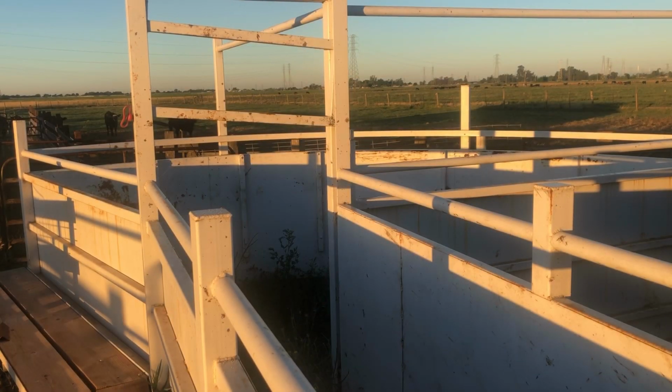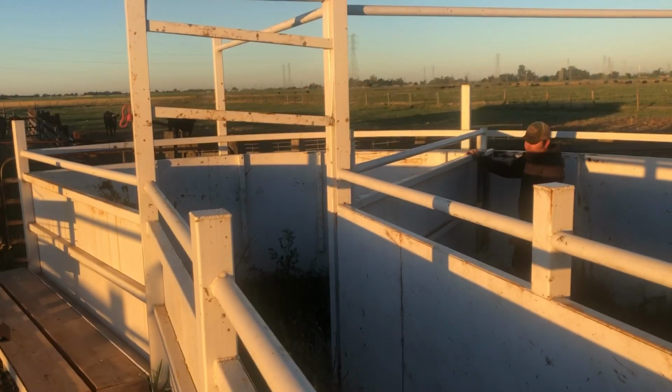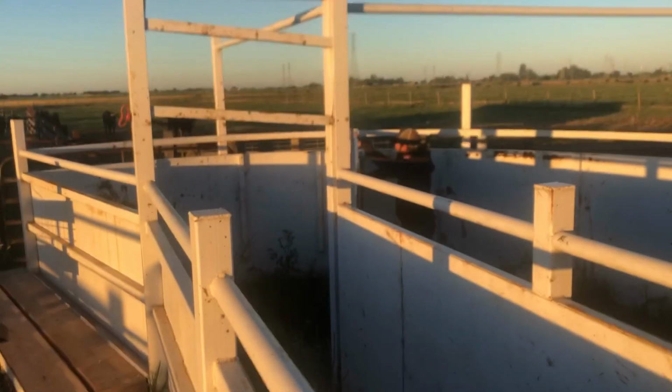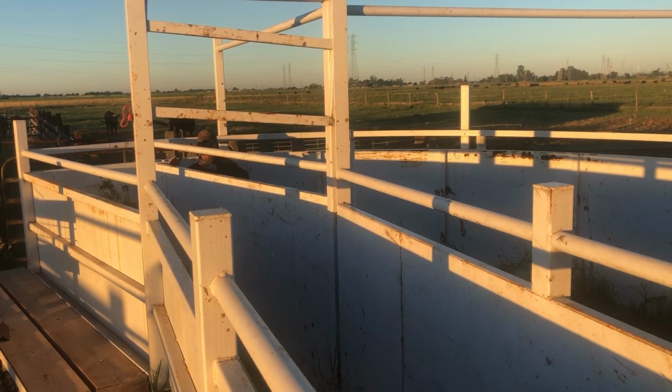Once the cattle are here in the tub, as they start funneling down the chute, we'll start closing this gate. And you can see this just makes the tub smaller and smaller until finally this is just one alleyway.